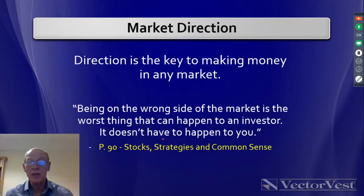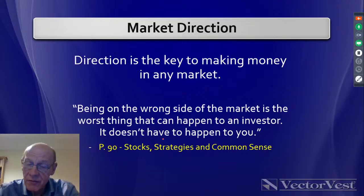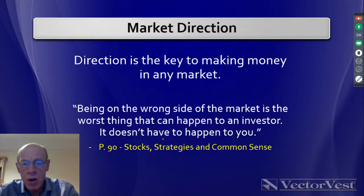This is from Bartolito, his book, which comes with VectorVest. Being on the wrong side of the market is the worst thing that can happen to an investor. It doesn't have to happen to you. I'll take that a little bit further, folks. It is my belief, and it was true for me, that the most important thing to know is whether the general market is rising or falling. Everything follows from that. Now, this was brought home to me personally in 1988. I traded from 82 to 88 while I was working for De Beers, and I had a cracking job at De Beers. My mother was in tears when I gave it up.